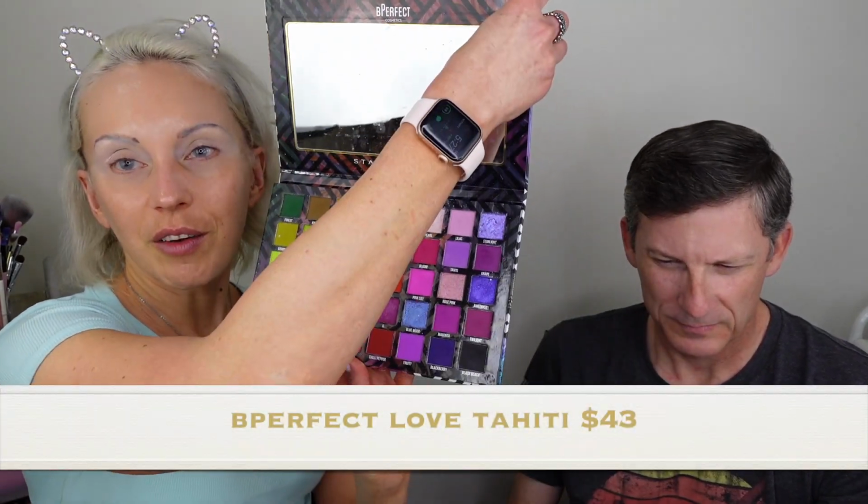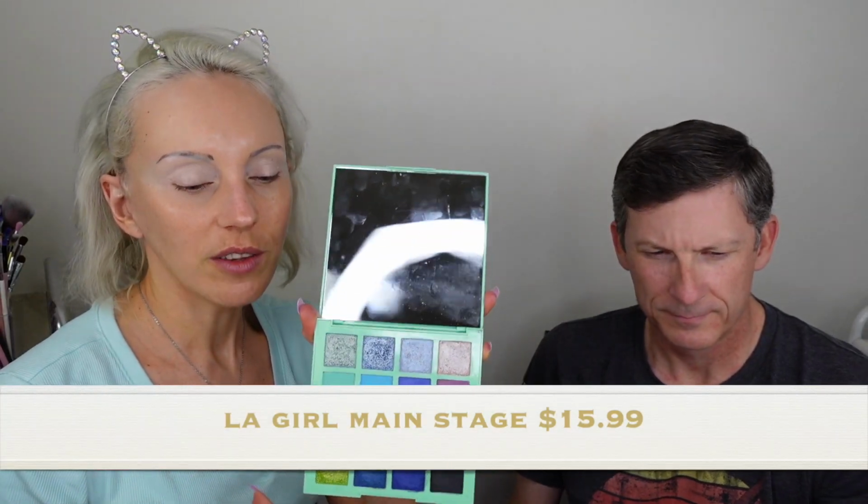So which one is more expensive? Which one is cheaper? This one's more expensive. Well, he guessed it right. So I gave him Be Perfect, Love Tahiti, compared to LA Girl. And LA Girl is clearly cheaper, but they kind of had the same shades, the blues and greens and purples. And which one would you like to use? This one. The more expensive, good choice.